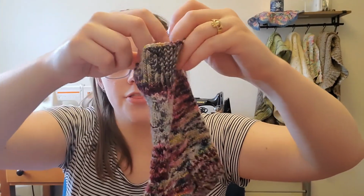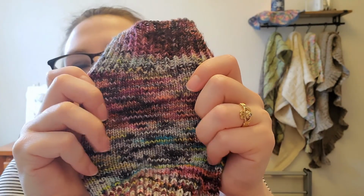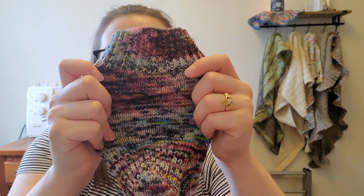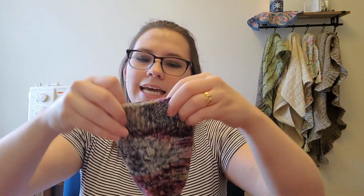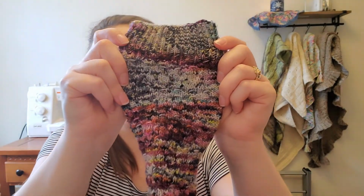It is not what I thought it was going to knit up like. Here's the stockinette part of it. And if I knew it was going to knit up like this, I probably would have just done a vanilla sock rather than a pattern sock, because the pattern does get lost in this. But I'm still really happy. Anyway, back to the yarn. Belcher family colorway.